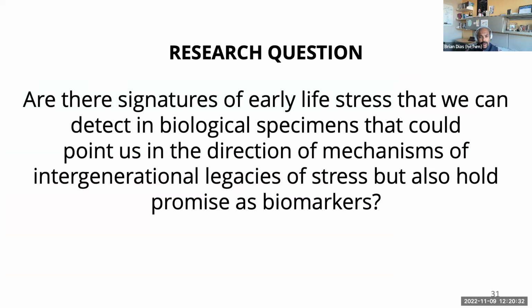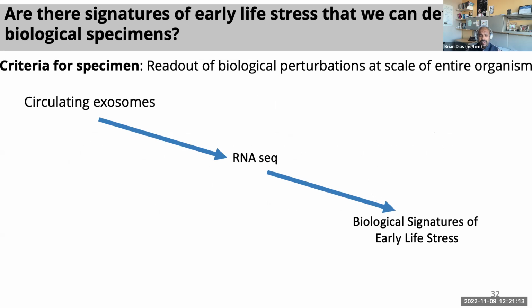And so the question here that we're asking is, are there signatures of early life stress, in this case infant maltreatment, that we can detect in biological specimens that would point us in the direction of mechanisms about how intergenerational legacies of stress take root in the generation that was exposed, but that also hold promise as biomarkers, as signatures to say, if you see this particular signature, you can say with some degree of probability that there had been infant maltreatment. And so that's the overarching question. And it was important for us that the specimen we're going to be looking at is really a readout of biological perturbations at the scale of the entire organism.